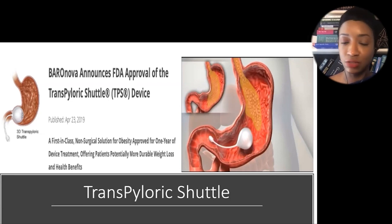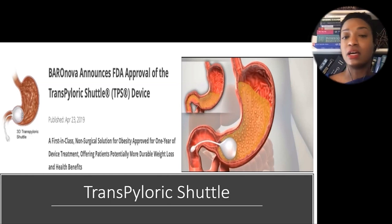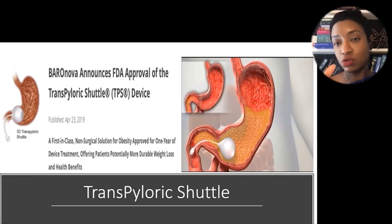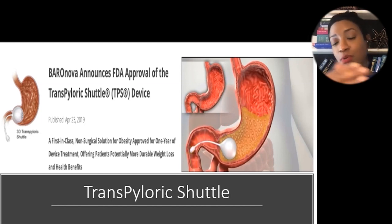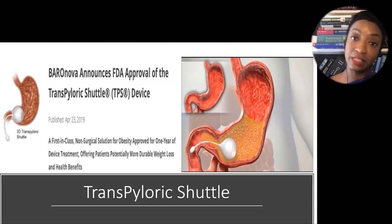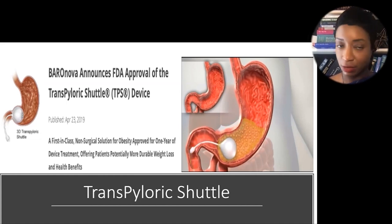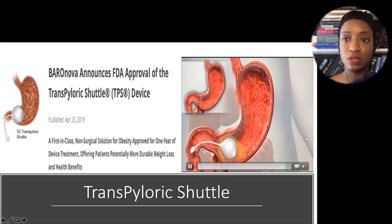As you can see, it moves back and forth. As it moves into that area, peristaltic waves will move it back and forth. As the stomach is moving, you'll notice that most of the food is sitting in the stomach. The bulb will move out a little bit and then allow a little bit more. This is all happening throughout the day without you even having to be aware of it. And so that's how that one works.